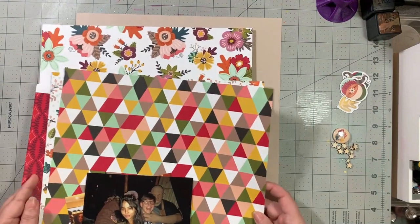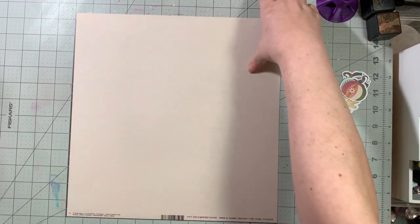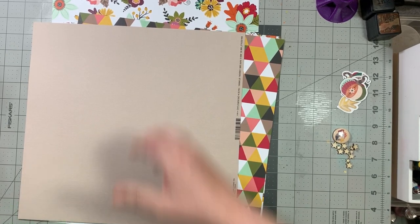I just pulled a couple pieces of paper that I thought might work. And then I have a piece of Bazzill and twine. So I'm talking to you like I'm gonna put you guys on fast forward, but I am not going to put you guys on fast forward. So excuse me while I pick up something I put down right on my trimmer, and I need to pick up my trimmer because I'm a genius and then everything is falling.